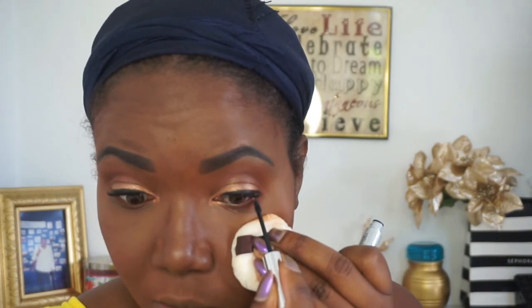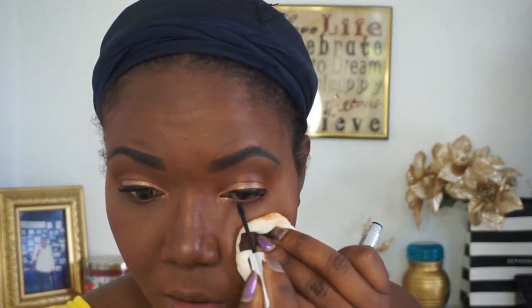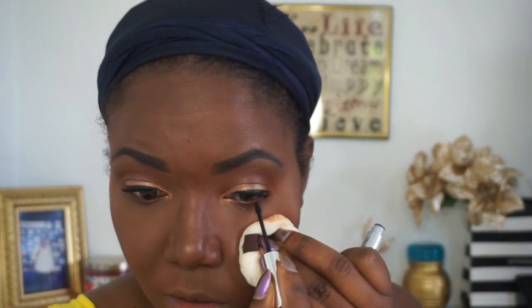For my bottom lashes, I'm gonna go in and use the Clinique bottom lashes mascara in the color Dark. Guys, I'm never good at doing my bottom lash mascara. I'm always messing it up.